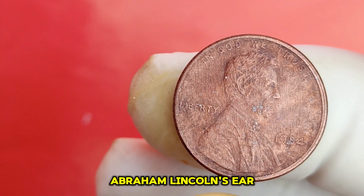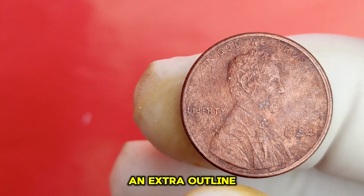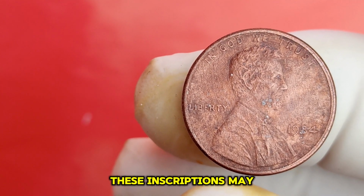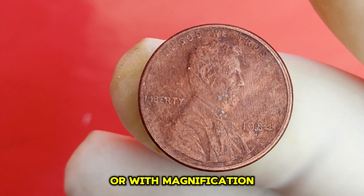Abraham Lincoln's ear: a clear, doubled image appears on his ear, which looks like an extra outline. The words "Liberty" and "In God We Trust." These inscriptions may show slight doubling that's visible to the naked eye or with magnification.